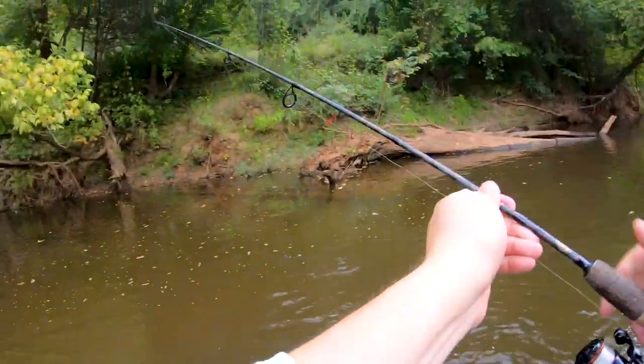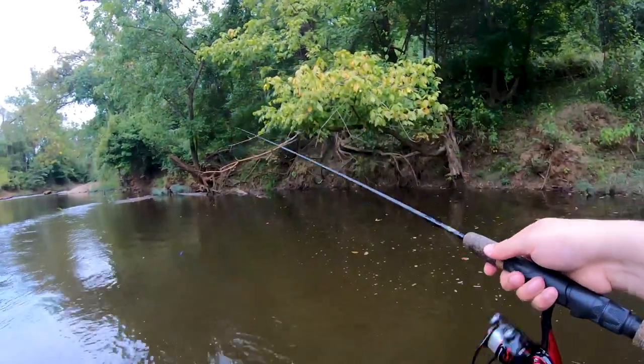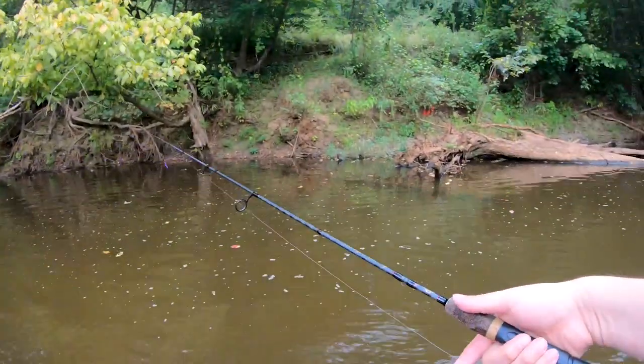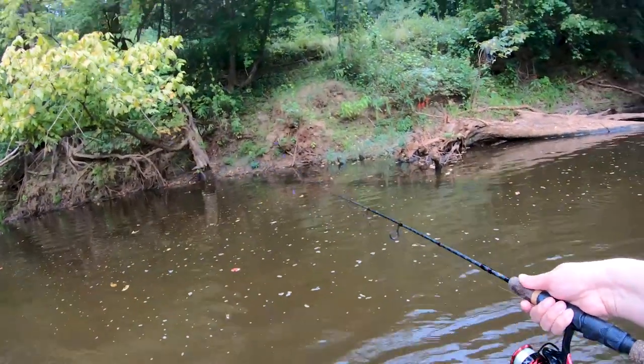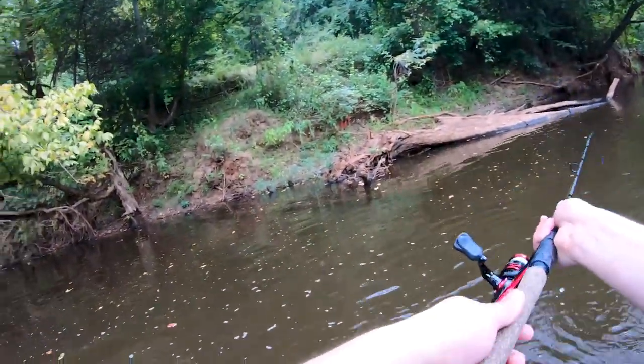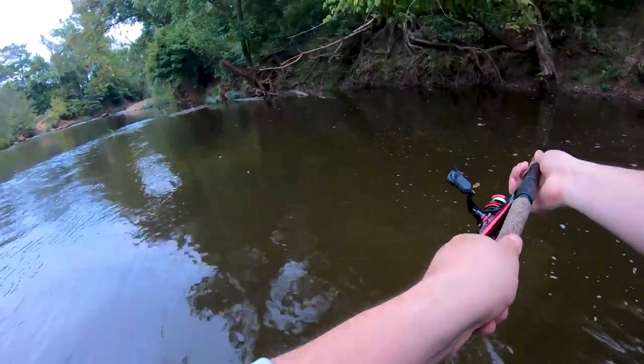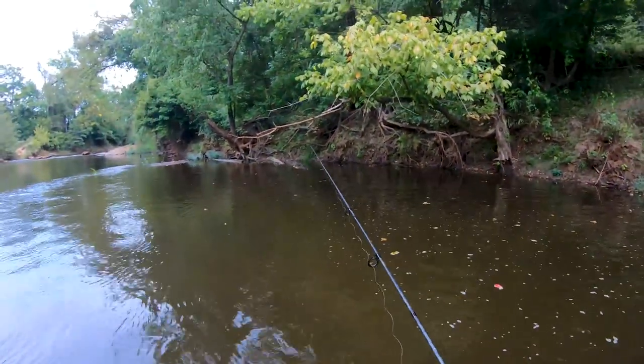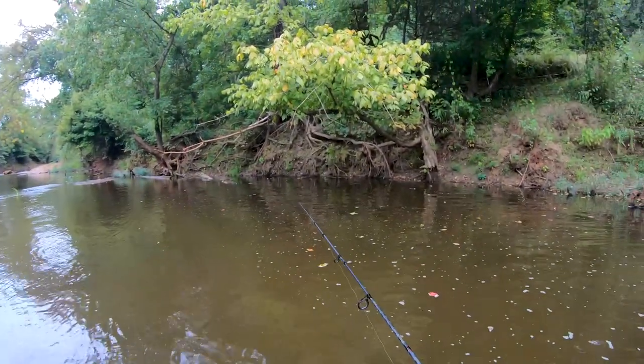Alright. Let's see if we can get one more out of this hole before we walk. Man, I know you're not supposed to leave fish to find fish, but I haven't even left the boat ramp. That kind of lets you know how good this thing is, because this place gets fished heavily. Normally, when I come out here, there's a ton of other people fishing.